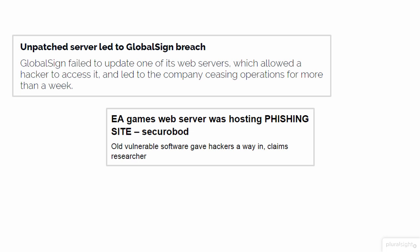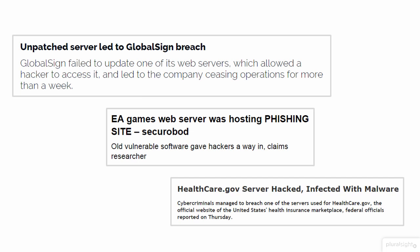Another example again is a site that spent a lot of time in the news for all the wrong reasons in 2014, healthcare.gov. And as you can see here, their server was also hacked and infected with malware. So not just a malicious site or an attacker gaining access to content on the site, but malicious software which could then cause further damage. Now this ran for about a month in the site in 2014, and it's a great illustration of just how malicious attackers can be when they have the ability to compromise the web server itself.